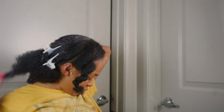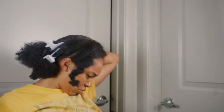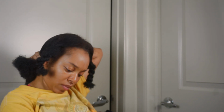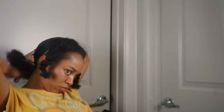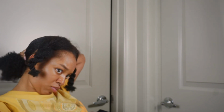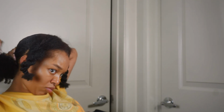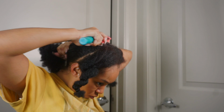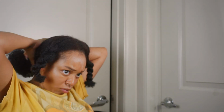You can do plaits, you can do twist outs. Me personally, I don't have time to do wash and goes and all the fun stuff anymore. So I just stick to ponytails, and I want my ponytails to be moisturized. I'm not out here trying to look crusty and dusty, okay? So the hair oil works best for me. Gel does not last. Gel actually makes my hair more dry. The hair oil is literally all you need.